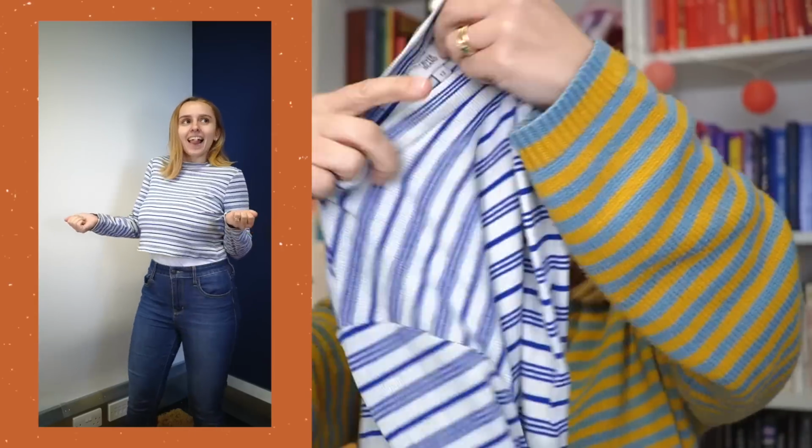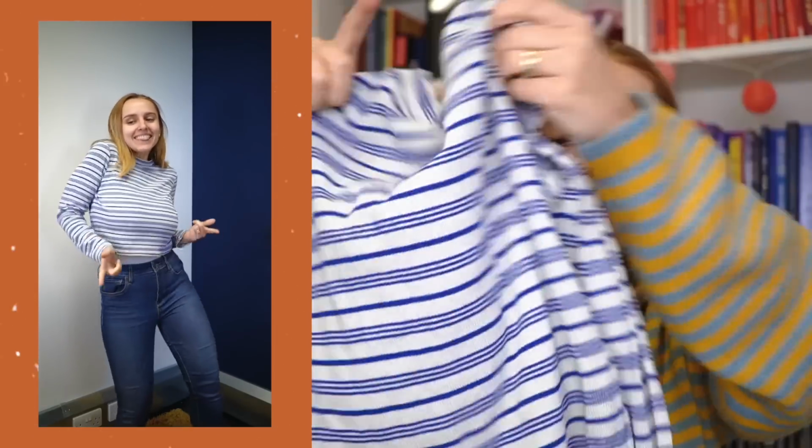But these are some clothes that I already owned. Now, these tops aren't exactly crop tops, but they're short tops. So I have this like black long sleeved one and then this like blue and white stripy one, and they're kind of cropped. They're basically long enough to cover my body, but not long enough to tuck into whatever it is I'm wearing on my bottoms.